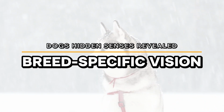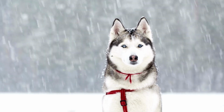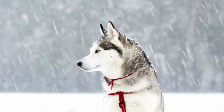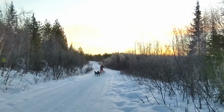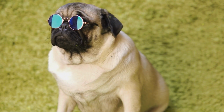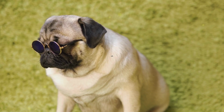Breed-specific vision. Not all dog breeds experience the world through the same visual lens. Some dogs, like greyhounds and huskies, have remarkably sharp long-distance vision, perfect for tracking fast-moving prey or objects across open spaces. These breeds are often used in activities like racing or sledding, where their superior eyesight gives them a natural advantage. On the other hand, breeds like pugs and bulldogs are more prone to nearsightedness due to their facial structure, making it harder for them to see objects that are far away.